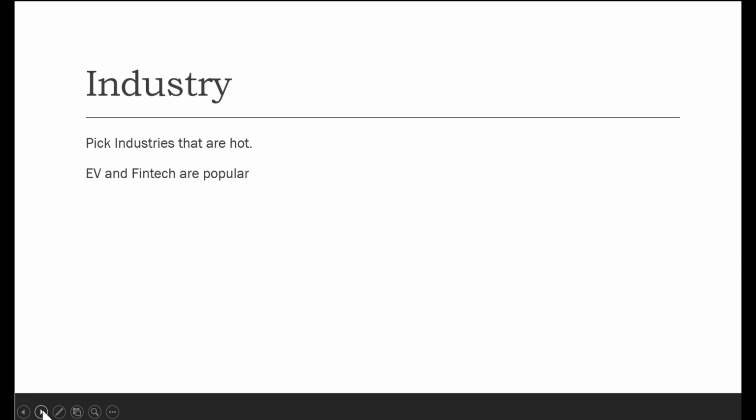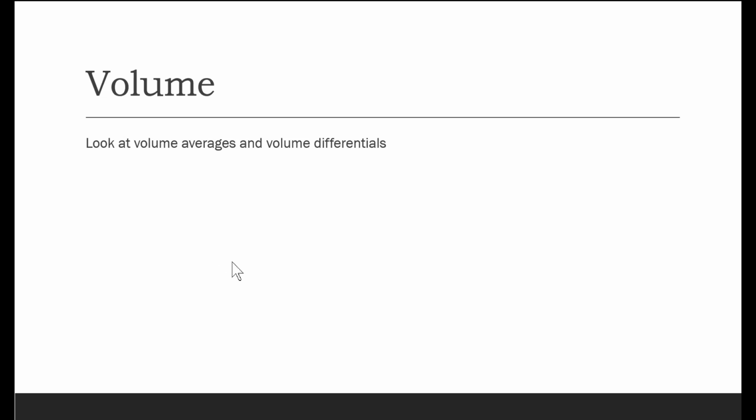So for volume, we look at volume averages and then volume differentials. So if there's a daily volume spike compared to the 30-day average, there's something happening. I'll go into how I use these numbers to help me decide whether or not to enter into a position.